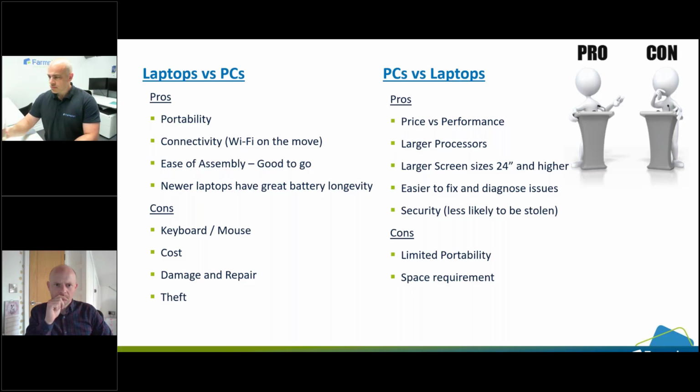But with PCs, you have screens ranging from 24 inches, which we sell as the common size now, all the way up to 27s, 32s. But again, it's whatever you require. With a bigger screen, you've got more floor space to work with your programs, and icons to see, and all those things to consider.